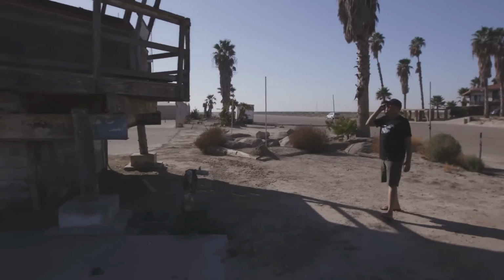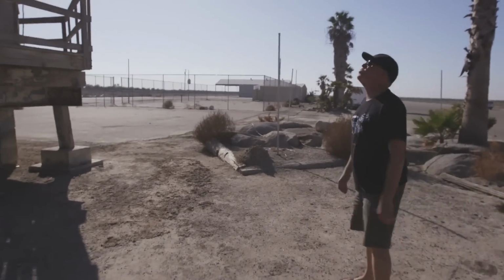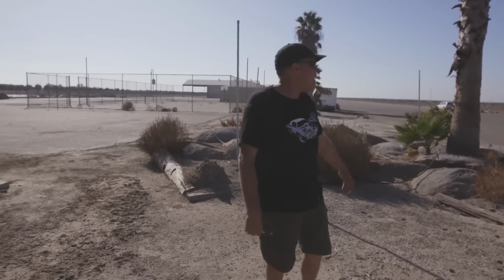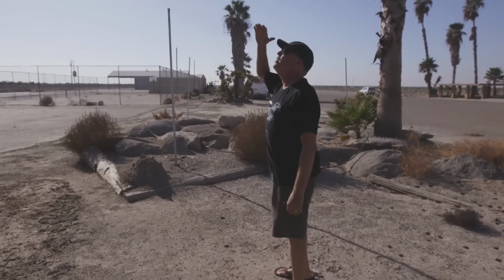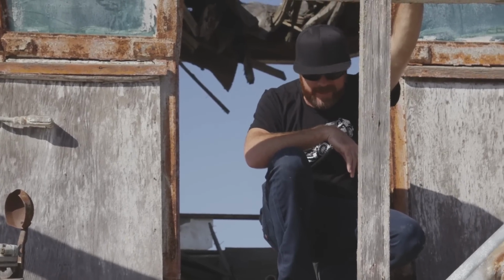Imagine everything that this tower has seen. First being at a local airport, then coming here to the drag strip, seeing all those match racers back in the 60s and very early 70s, running four wide down here, jet cars, top fuel cars, back in the golden age of drag racing. This is one of the coolest things we've ever seen.